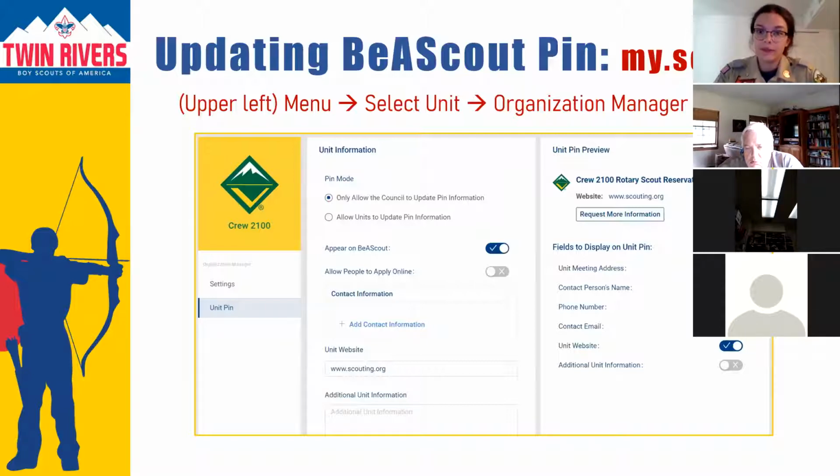So to update your unit pin, again, you do have to be a Key 3 member of the unit to do this. You're going to go into the upper left-hand corner, those 3 lines, select the menu, select your unit, and then go to Organization Manager. And on the left-hand side, you're going to see Settings and Unit Pin.